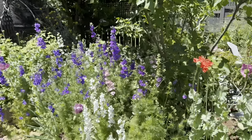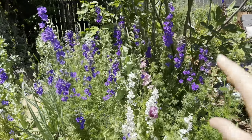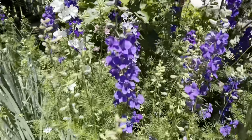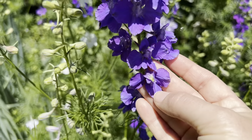Same thing with the larkspur. I love the diversity of color from purples and lavenders, whites, pink. I don't have as many blue this year, although I say that, and then you look at this and that has some pretty significant blue in the flower.